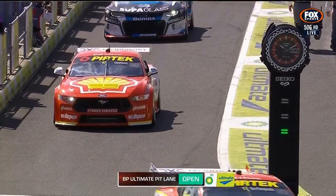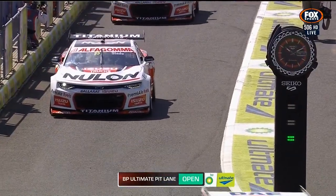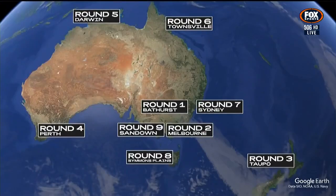And lots of people with lots of different run programs, depending on how things went yesterday. As we know, there were some compromises in practice two yesterday. The session started late. It didn't run the full timing or distance. And unfortunately for Scott Pye, a problem at the end of it when he made contact with the wall on the outside up at turn four at the cutting.